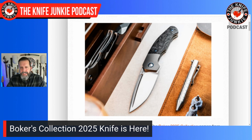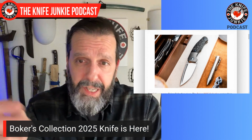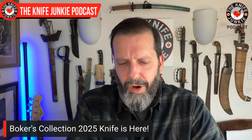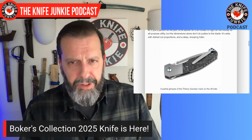And titanium bolsters, extending almost a third of that handle with marbled carbon fiber. And then blue anodized hardware. You see it on the body screws, you see it on the clip screws, and you also see it as a collar around the pivot. So very nice looking knife. This one's coming in at 5.64 ounces and will be available on Valentine's Day. So ladies, if you're listening to this, which you probably aren't, but if you are and you want to get your man something for Valentine's Day, a special knife, check out this Boker 2025 collection knife, because that's the day it drops.